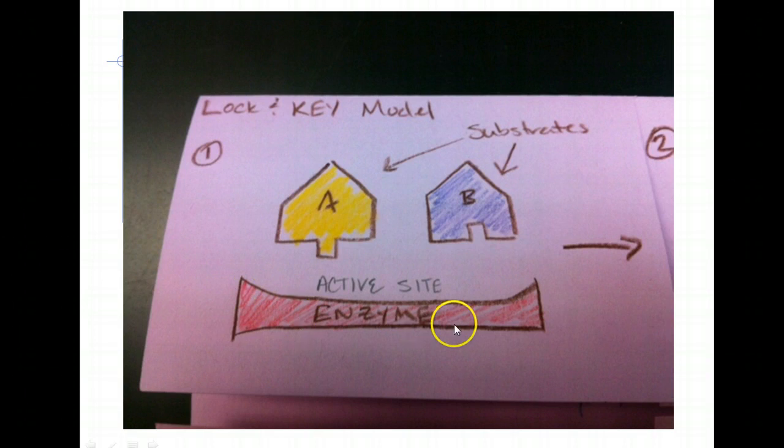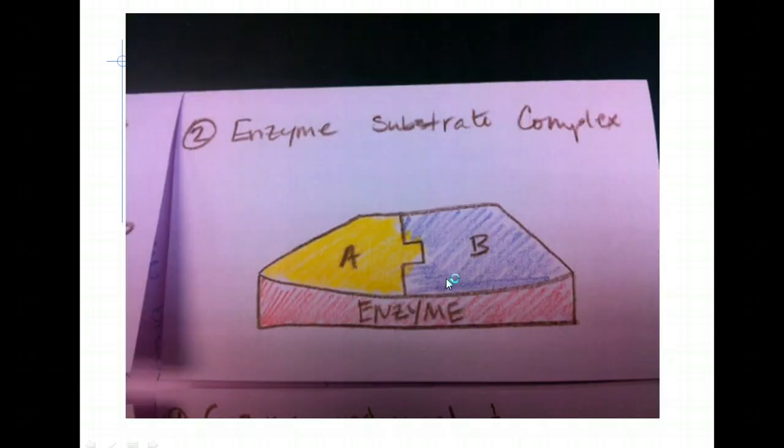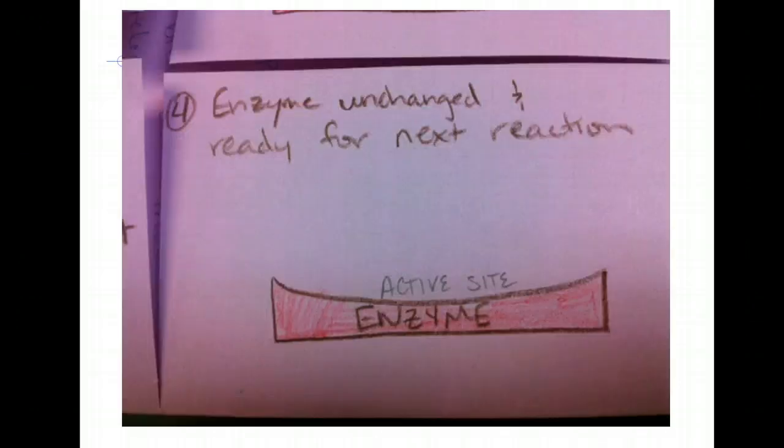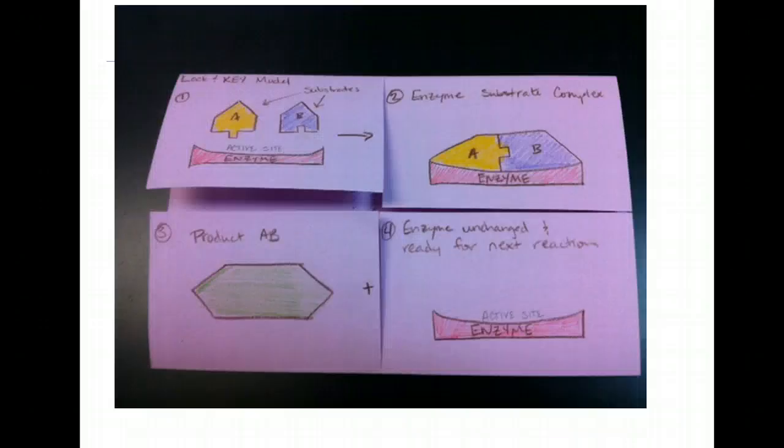We're going to draw our enzyme like this little guy right here in red, and notice we label enzyme and we label active site. The active site is the area where our two substrates are going to bond. In panel two, we can show our two substrates coming together, our little lock and key right there, and have them locking into our enzyme. In panel three, on the bottom left, we have the product A and B. Now you'll notice the color of product A and B here is green, because if you know your primary colors, yellow and blue make green. And then in panel four, the enzyme is unchanged and ready for the next reaction. So we go back to having our little red enzyme with its active site open and ready to go. And that is how you do the outside of this foldable.